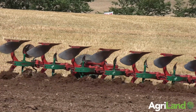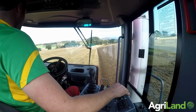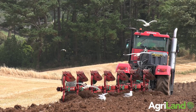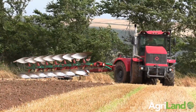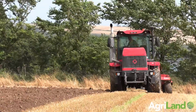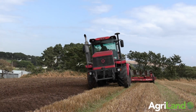Well, the first thing that would impress you when you get into the cab is the space in the cab. And there's massive room for any of the lads to come along and join in the tractor going for a spin. And the gearbox is automatic, so she's very easy to drive. Anyone could hop up in it and drive it. And we're very happy with its performance.